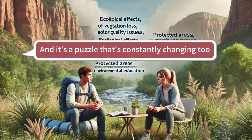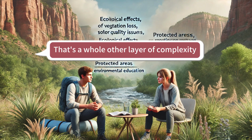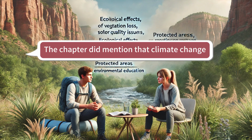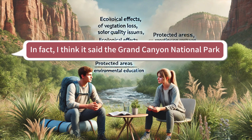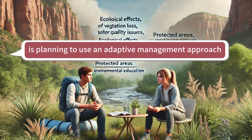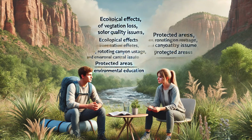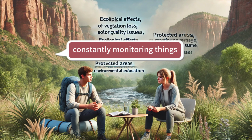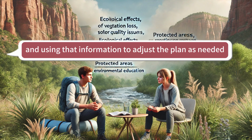And it's a puzzle that's constantly changing too, like with climate change, for example. That's a whole other layer of complexity. Right. The chapter did mention that climate change is going to be a major factor moving forward. In fact, I think it said the Grand Canyon National Park is planning to use an adaptive management approach in their new backcountry plan. Adaptive management. That sounds interesting. Yeah. It basically means they're going to be constantly monitoring things, gathering data on the impacts of canyoneering, and using that information to adjust the plan as needed.